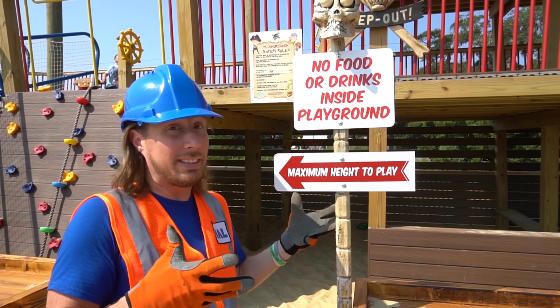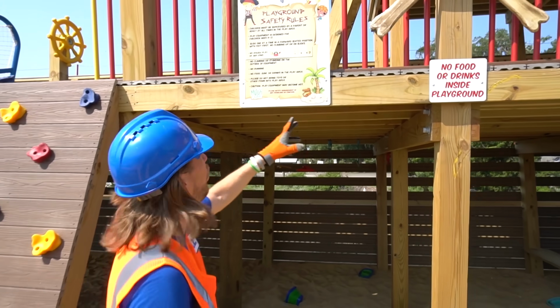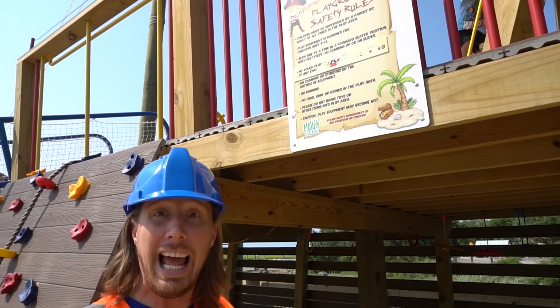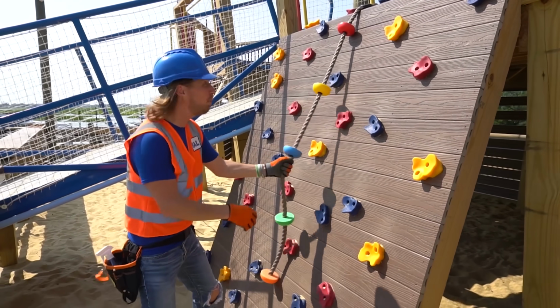I'm going to help him fix everything. So come on, let's go inside. Oh, this is gonna be totally awesome. Cool. Look, we even got more rules. Isn't that cool? Of course, you gotta be supervised by an adult. And of course, no running and rough play. We gotta have fun. It's a playground. Come on. Look at this. This is really cool. It's a rock wall.